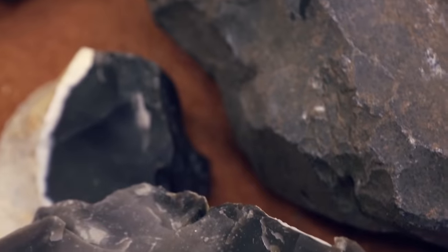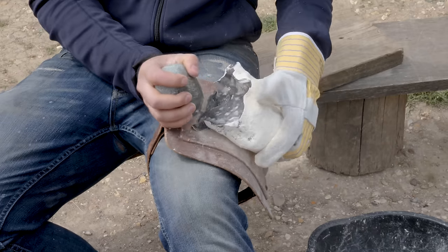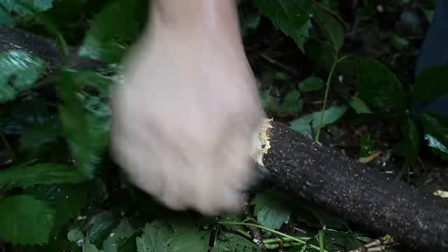Some of the first stone tools were made using a technique called flintknapping, when flint or chert rocks were broken to form razor sharp edges. I've actually covered flintknapping a couple times previously for making some basic tools and weapons, but I never really learned how to actually use them to shape wood.